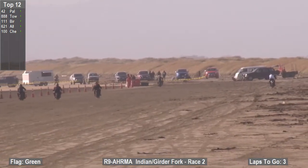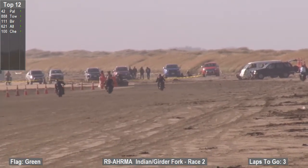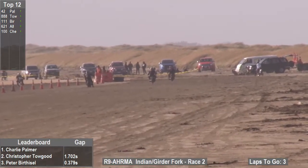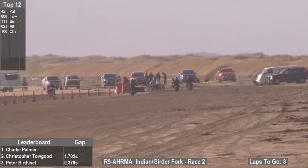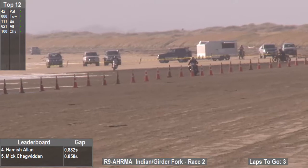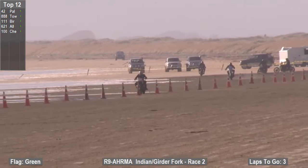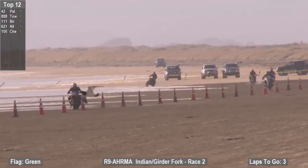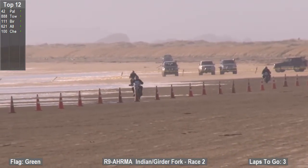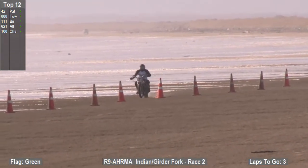All right, back with our AHRMA. We've been going on about those names and initials over the last few days. It stands for Australian Historical Racing Motorcycle Association. So there you go. And it's got the Indian and the girders out there as well. So here we are. Charlie Palmer should be in the pound seat with this one. That is one wicked machine he's on. Chris Toogood out of Whitianga is in second. Then Peter Berthasel, local man Hamish Allen, and Australian visitor Mick Chegg-Widden. They are your locals and visitors in the AHRMA Indian and Girder Forks class.